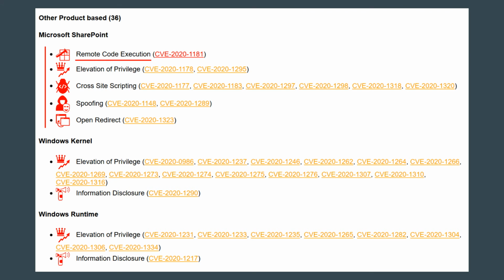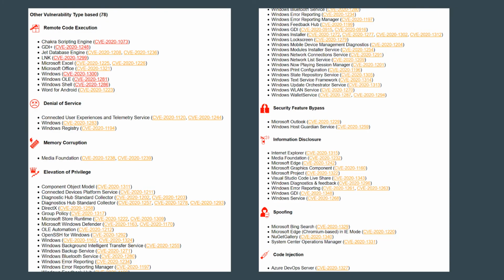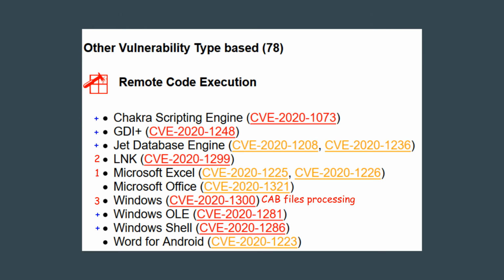Other vulnerabilities are the elevation of privilege and information disclosure in Windows kernel and Windows runtime. Among other vulnerabilities, the most important are the various remote code executions. 2 RCEs in Microsoft Excel. This might be interesting for phishing. Yet another remote code execution in LNK file processing. This is the 3rd this year.